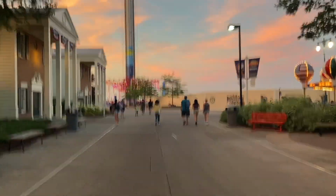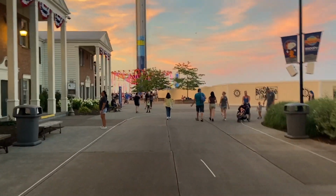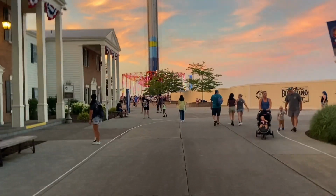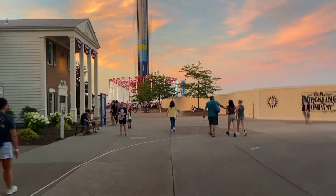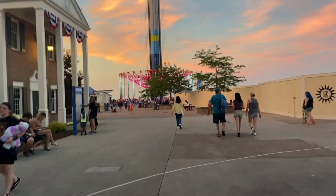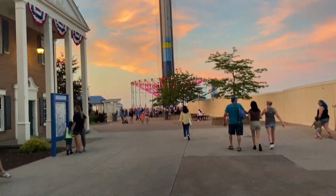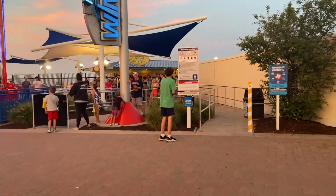So that's what I'm looking for right now. But I can't do it until I get up to the gate itself. Like, touch the gate itself. And there are a lot of people getting on right now, so this may be a decent wait, unfortunately. All right.